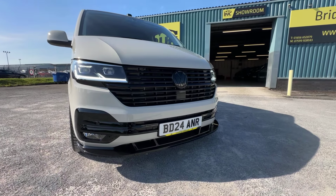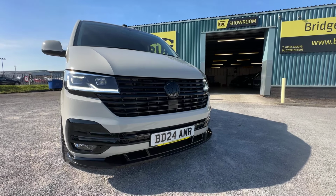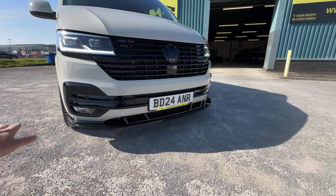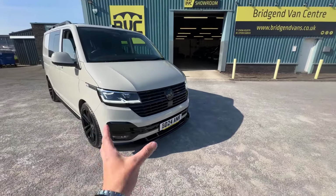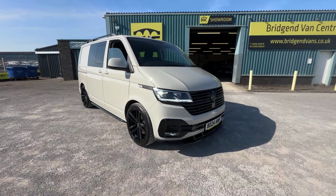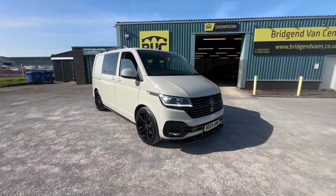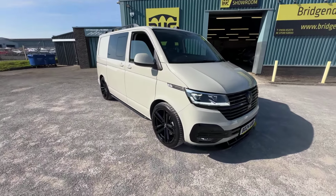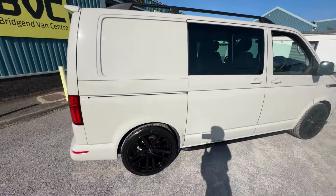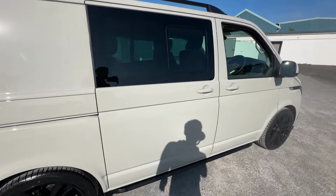Lots of nice changes around to the front then as well. So we've got the full gloss black front grills here, so the upper grill, all the lower grills behind the number plate as well, and also a gloss black lower splitter. And all in all, I think that is just an absolutely stunning looking van with the gloss black elements, the wheels, the lowering, sidebars, roof bars, rear spoiler. I think that looks absolutely fantastic in what is arguably the best colour for a Transporter, and that is Ascot Grey. Certainly one of the most desirable colours whenever we get these things. Never hang around with us for very long.